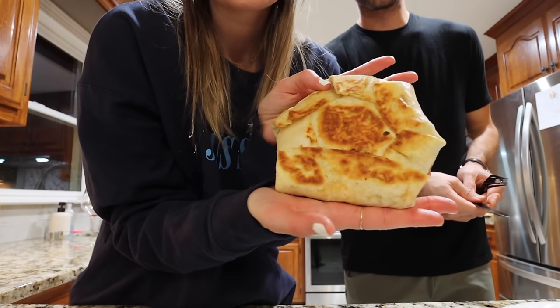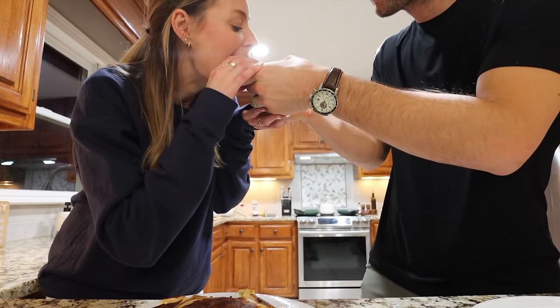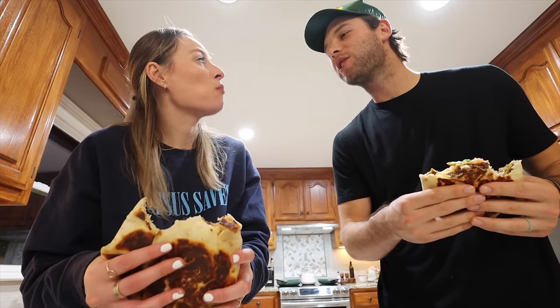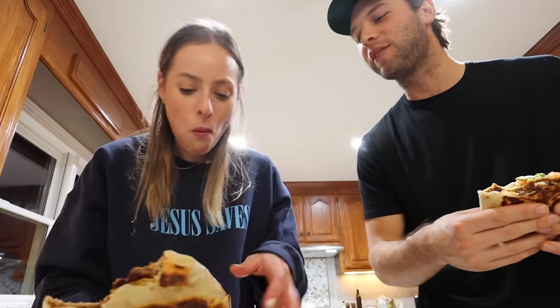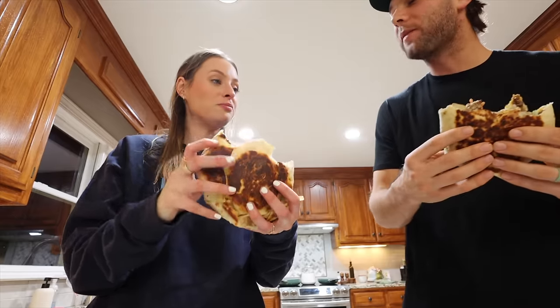Outdid himself. That looks like a Crunchwrap Supreme. Cheers. Yours actually sticks together. Oh wow, look at that. That's a Crunchwrap Supreme. Call this one the California Crunchwrap Supreme, because it's got the avocados. Anything that has avocado in it, like a California burrito. It's like a chorizo burrito with avocado. Nailed it. Wow. Pretty good, huh?